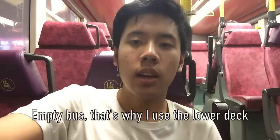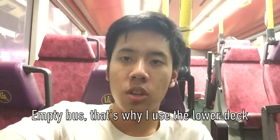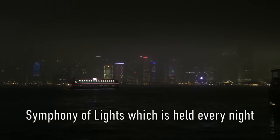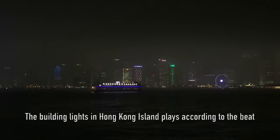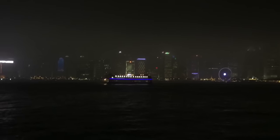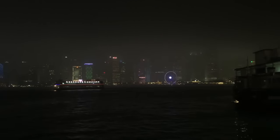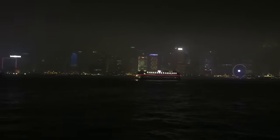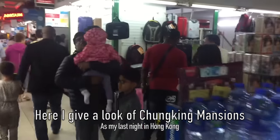So my bus now here, in the lower deck is my sister and myself. For the upper deck I'm not sure if there are people in the upper deck or not. So this is the view of Hong Kong Island at night now and it's still a bit foggy here. But if it rains, you can see this actually. Here I give a preview of my staying place here, the Chungking Mansion.